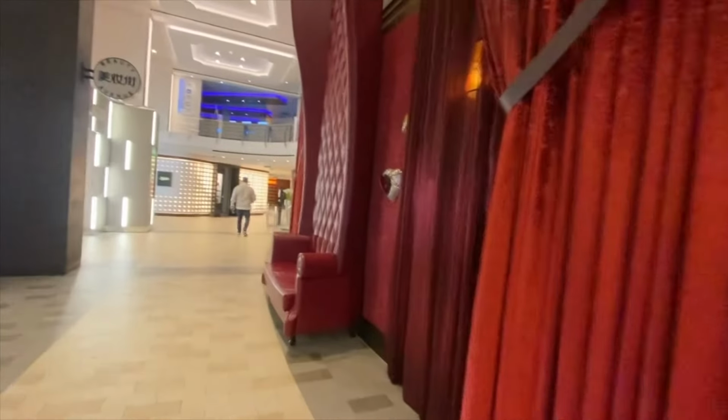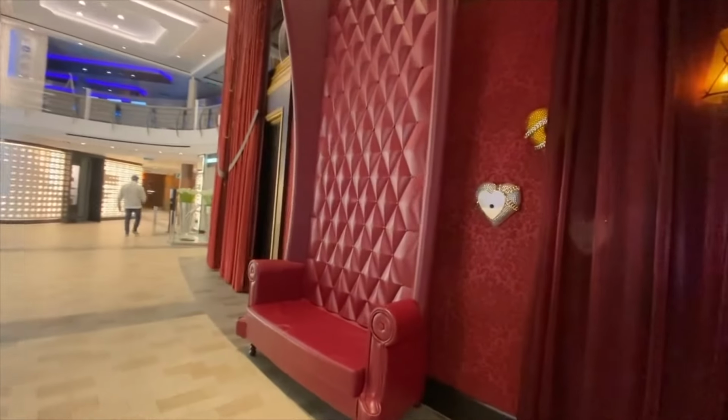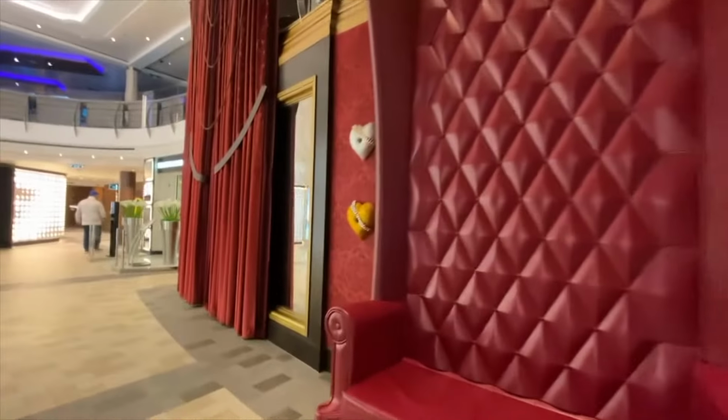This giant chair was used as a photo opportunity pretty frequently, but it always cracked me up when someone was just sitting in it to relax.